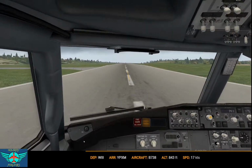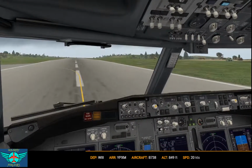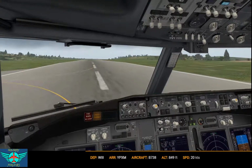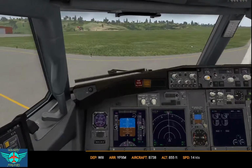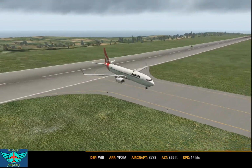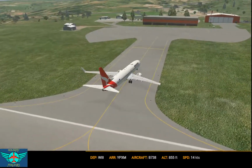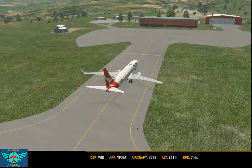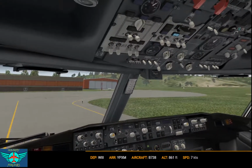Here comes the ramp turnoff. As we turn off, go ahead and turn off all the lights. Not sure how the parking works here. Looks like there's just a couple stands that you pull into. So, looks like we'll just pull off to the left here a little bit once we get up in here. Taxi light come off.